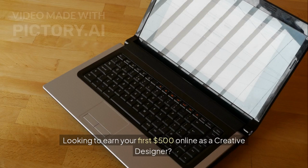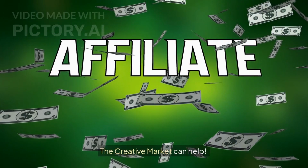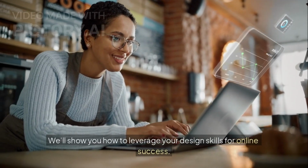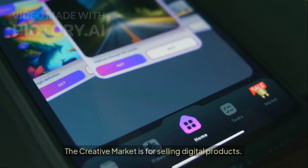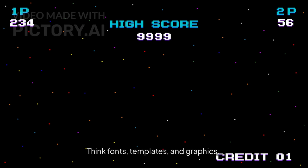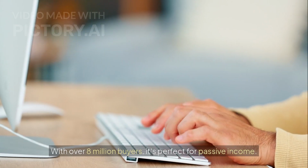Looking to earn your first $500 online as a creative designer? The creative market can help. We'll show you how to leverage your design skills for online success. The creative market is for selling digital products. Think fonts, templates, and graphics. With over 8 million buyers, it's perfect for passive income.